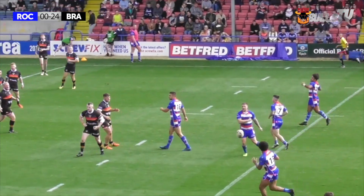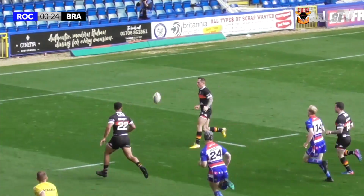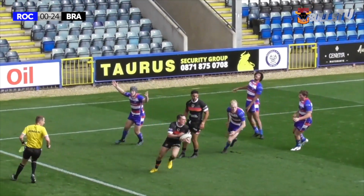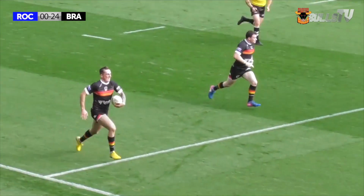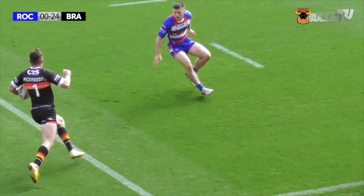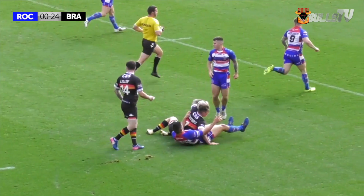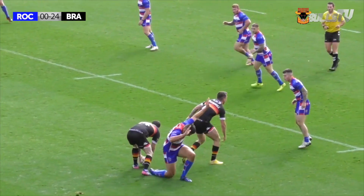That was Lee Mitchell. He'll get to his feet. Moore's in at dummy half. Now to Thomas. Thomas peppers one behind. Pickersgill and Grant, they're going to have to deal with it. Pickersgill deals with it, and here goes Brandon Pickersgill. He's on that far stand side, and Pickersgill's got 80 metres. He's 20 metres out from that Rochdale line.